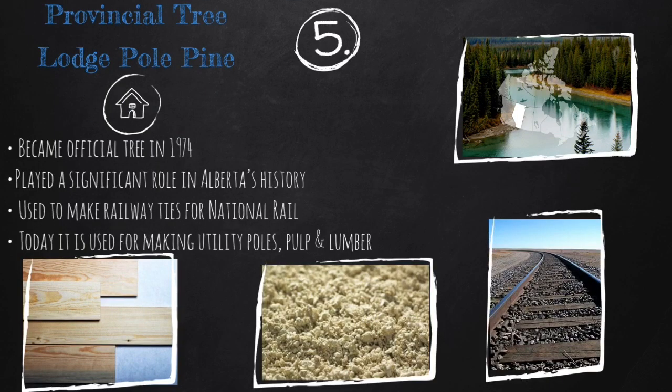The lodgepole pine. The lodgepole pine is one of the most recognizable trees in Alberta. It's an evergreen tree that can be identified by its long, straight trunk, topped with a small crown of branches and needles, another of Alberta's symbols which is found easily in Alberta. In this case, the pine is often seen in the coniferous forests of the Rocky Mountains.